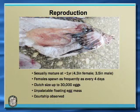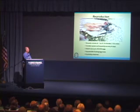In terms of reproduction, this is what's disturbing and why invasions happen so quickly. They're sexually mature at about 1 year. Females can spawn as frequently as every 4 days with clutch sizes up to 30,000 eggs. An unpalatable floating egg mass, unpalatable as in to marine creatures.